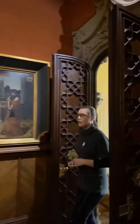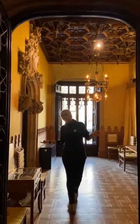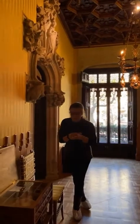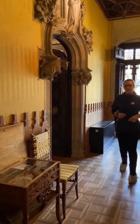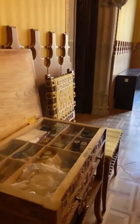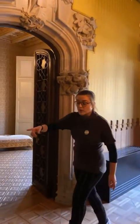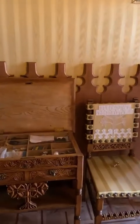First of all, their living room, or the sewing room, as you can find, for example, here. The furniture of this area was designed by Gaspar Homar, and you can also find flowers everywhere. Okay.